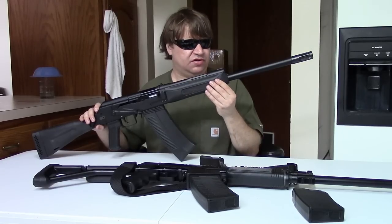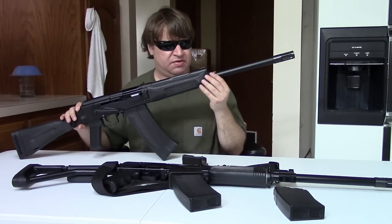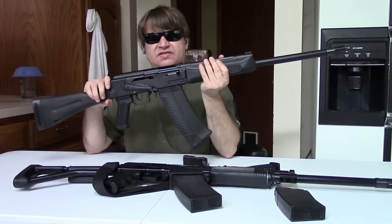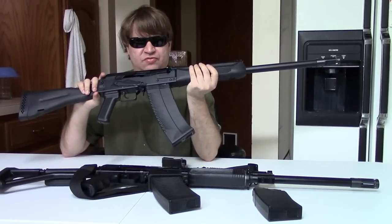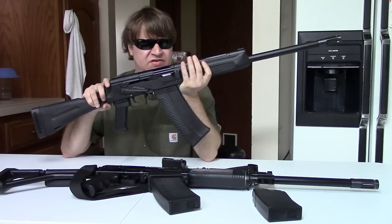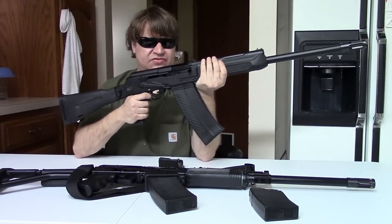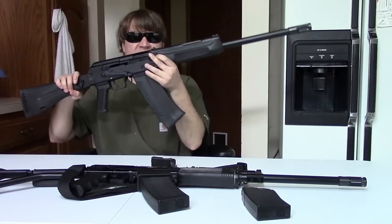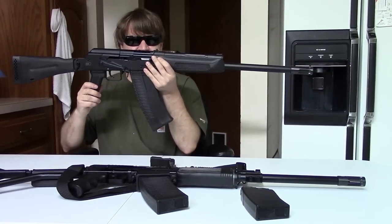I'm trying to think where to start, kind of comparing and contrasting. Well, let's talk about weight first off. This is about a 7.5 to 7.75 pound gun. Not light, but for a 12 gauge shotgun, it actually is quite svelte and handy. It balances quite well. It balances kind of right here, at this point.